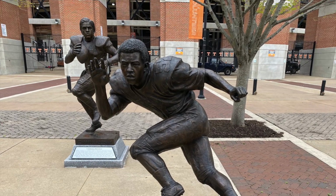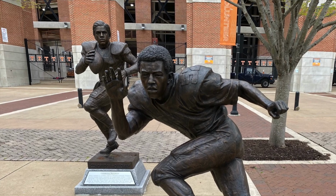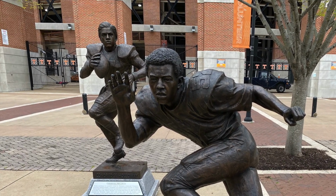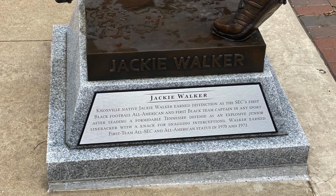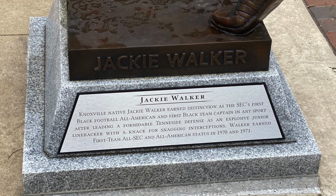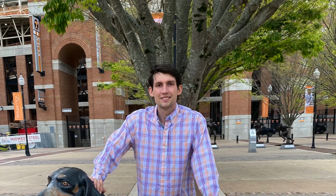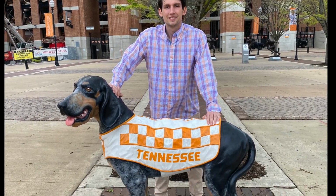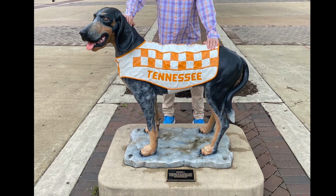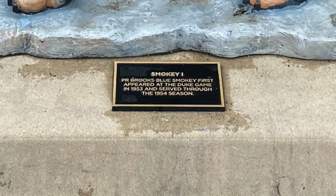He was the SEC's first black football All-American, which is a huge honor. He was an absolute stud for the University of Tennessee, and I'm very happy they were able to commemorate him and these other three players with statues outside, which they just put up in 2021, I believe. I believe that's when I saw it. But also another cool statue, they got Smokey One out there, which is interesting because Smokey only served through the 1953 to 1954 season, so he only served maybe one or two football seasons there. That was just something I found interesting.